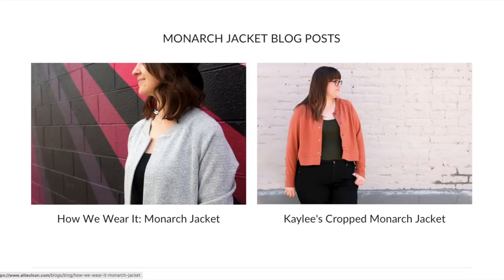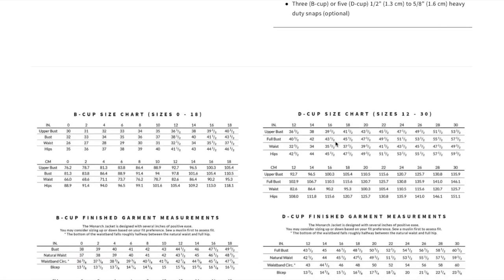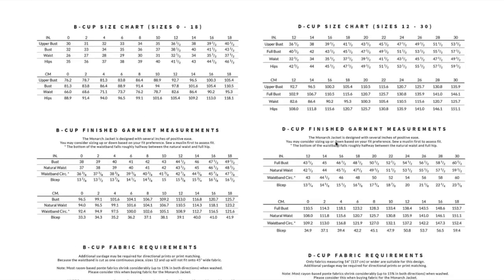I wondered, this is more like a styling post, and this is specifically calling out Kaylee's, maybe what fabric she used and stuff, or her experience sewing with it. So even though this is a pattern retail situation, it is very much like a blog too.